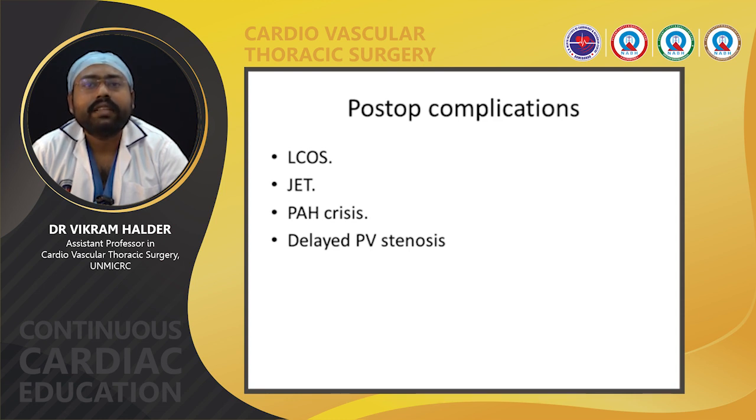And JET is also common after TAPVC repair, which should be treated with magnesium, and potassium level should be corrected. If it is not responding to conservative therapy, amiodarone infusion should be started or ivabradine can also be given. In case of PAH crisis, there are many pulmonary vasodilators that can be used, from inhaled nitric oxide, milrinone, inhaled milrinone and IV sildenafil, and the most difficult complication to manage is delayed pulmonary vein stenosis.